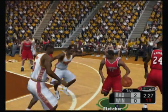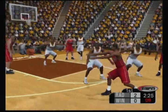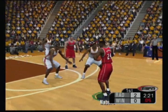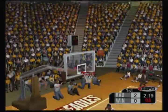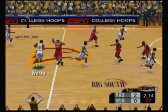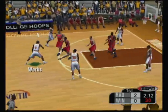Kicks it back. 6 left on the shot clock. They'll have to get one on for the hurry. Curry for the tray. Curry, no good from 3. The Eagles have possession. 2 down.